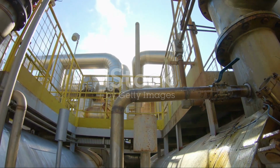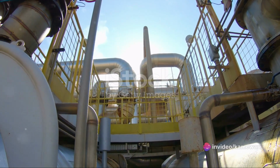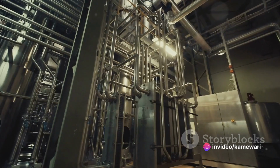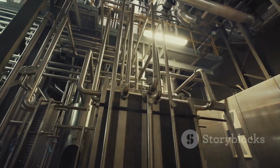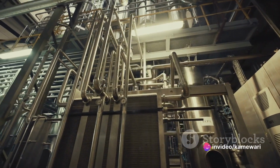The juice then moves on to the clarification stage. Here, the juice is heated to a boil, causing the coagulated impurities, now known as mud, to sink to the bottom of the tank. The clear juice is then carefully drawn off from the top, leaving the mud behind. It's a delicate process, requiring meticulous attention to ensure only the pure juice is extracted, leaving all impurities behind.